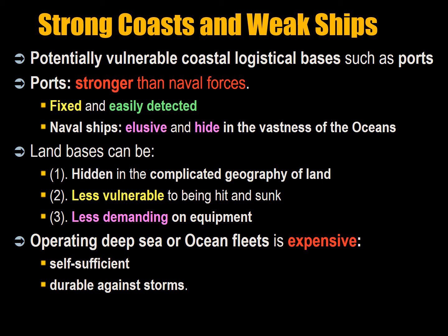So, for example, land-based aircraft usually have better range than sea-based aircraft, in part because they're built less robustly and therefore more lightly. Operating deep sea or ocean fleets is also much more expensive than operating coastal fleets that don't have to be as self-sufficient or durable against storms.